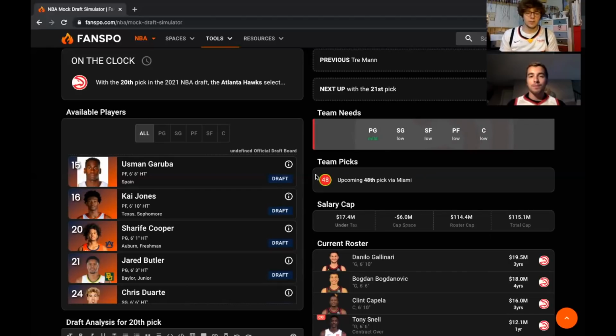Yeah, this is a little bit of the rich get richer scenario here because the Hawks don't really have that many needs. They've addressed a lot of those needs in free agency with Bogdan Bogdanovic, Danilo Gallinari. They also have Chris Dunn, who's expiring, but I very well could see him come back. He hasn't really played that much for the Hawks this year because of injury. They've got a lot of different players that are really key pieces on that team.